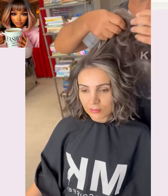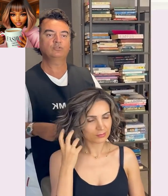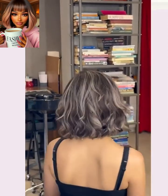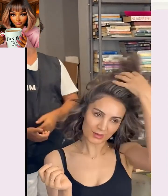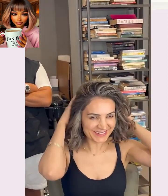So I can see the color a little bit better here. It definitely looks like maybe an ash blonde dimensional mix with some gray platinum coloring, silver. Very pretty.